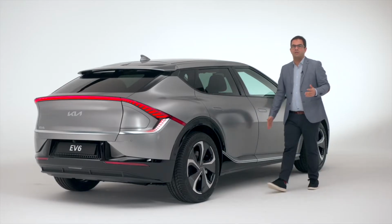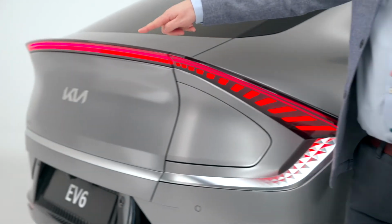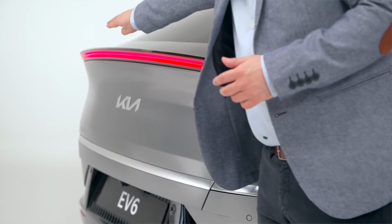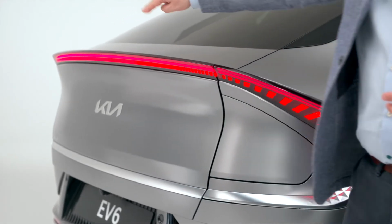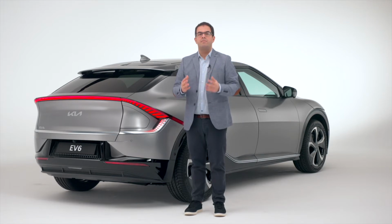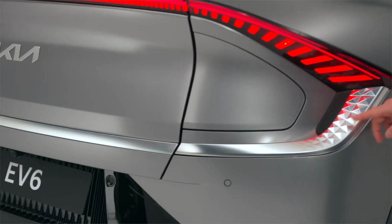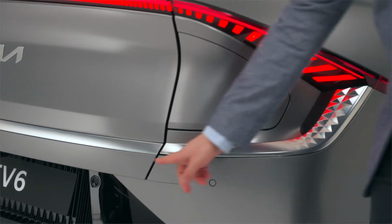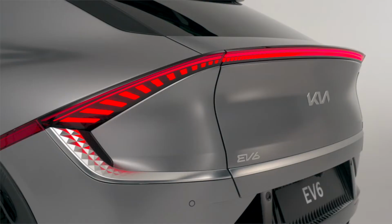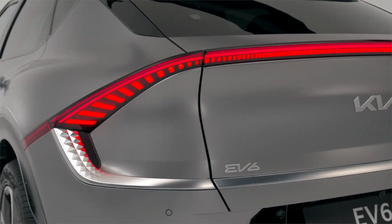Following the character line from the side to the rear of the EV6, it makes a clear statement with its unique-looking rear LED light guide that spans across the rear of the vehicle and gives a very distinctive look to the car, something that everybody driving behind will remember for sure. The rear turning signals are hidden under a translucent chrome finish that extends the lower part of the trunk door, delivering a firm and high-tech look to the vehicle.